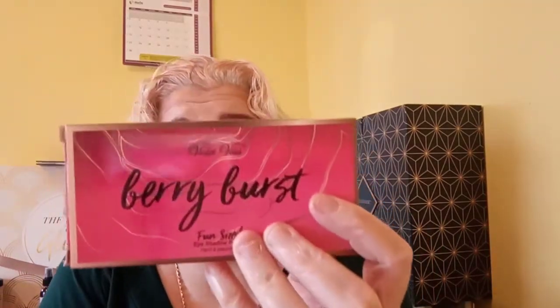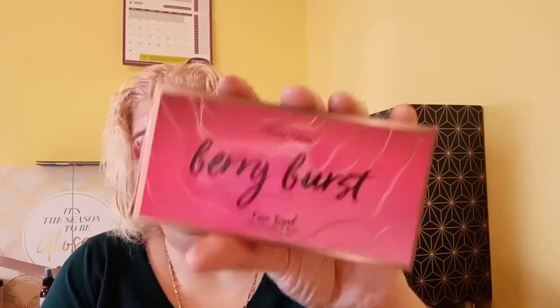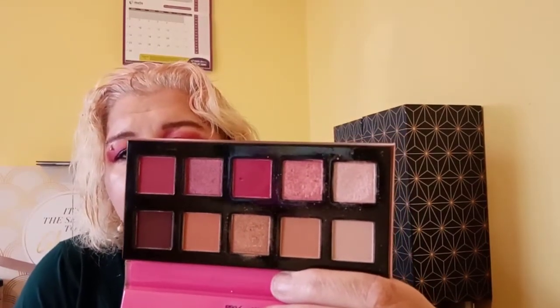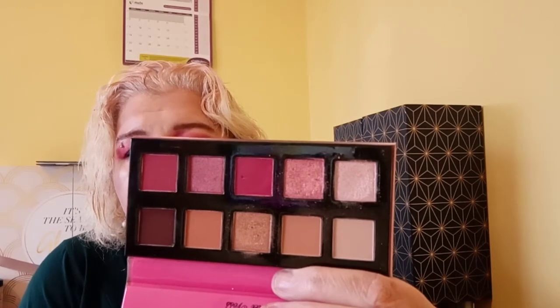Now I got this free Boxy Charm, I think it was, or it could have been Ipsy. This is the Violet Voss fun size eyeshadow palette, and it's called Berry Burst. Now I have used this a couple of times. Similar kind of colours, aren't they, as the other palettes? But obviously the formula is different. It's actually a nice little palette.